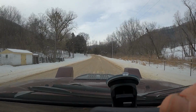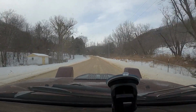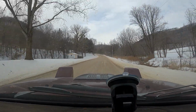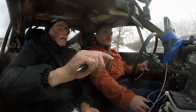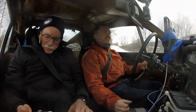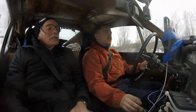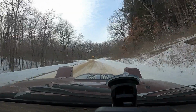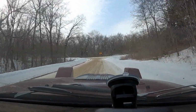Stop and redo this. God, we're bad at this. There we go. Now we're on stage 4. 36. Thank you. Actually, the shifter is working pretty well, so I'm happy with that. This thing's still off.